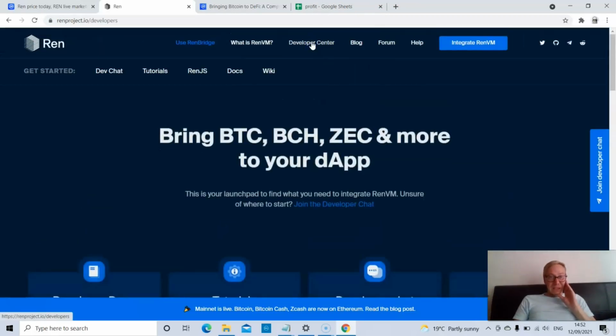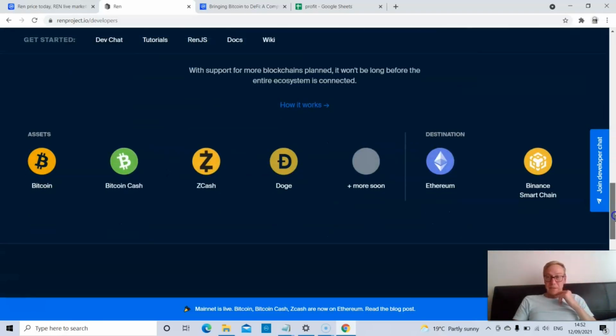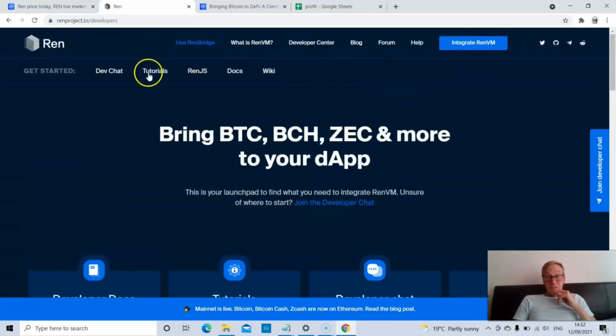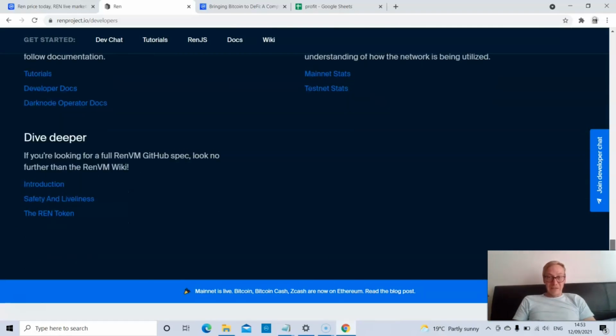Now, in terms of developer center, this is something that, for the majority of you, you might not be interested in necessarily the development aspect, but within the development section, they can talk you through how to use Ren Bridge. They can talk you through on dev chat and tutorials. So they've actually set up a learning platform for developers and developer chat so that people can start actually pushing to utilize the protocol. There is a very simple step-by-step guide as well with regards to integrating Ren VM. But you've got to join the development chat as a starting point to have that discussion. But it is very, very doable.